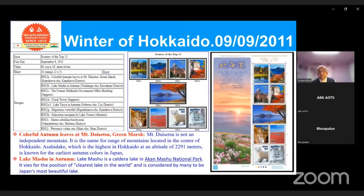Winter Hokkaido, 9 September 2011. The colorful autumn leaves of Mount Daisetsu, Green Marsh. Mount Daisetsu is not an independent mountain. It is the name of the large mountain range located in the center of Hokkaido, and Asahidake, which is the highest in Hokkaido, has an altitude of 2,291 meters and is known for the earliest autumn colors of Japan. Lake Mashu in autumn.